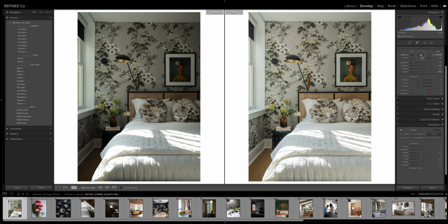So I clicked Rich, increase exposure as desired. Obviously, you can keep it moody with Rich as well. And I think we want to be somewhere in here. I'm watching the highlights on the bed. Honestly, that's it. And then from there, I'll go ahead and play with some of the tools. You can see what each of these does.